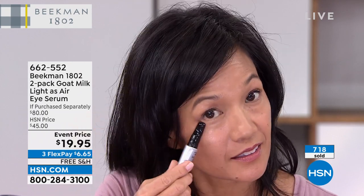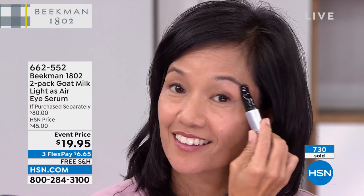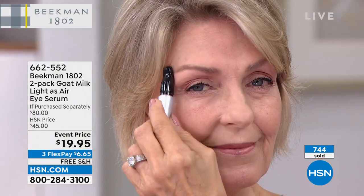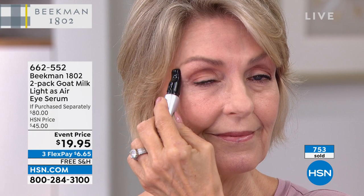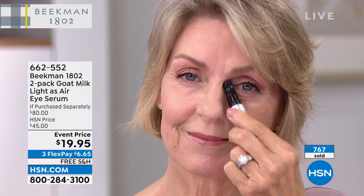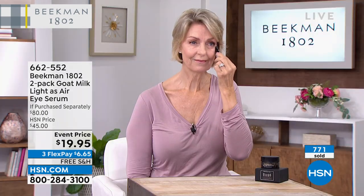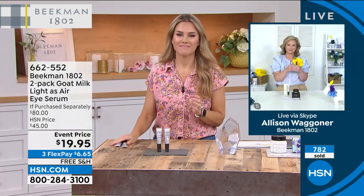A lot of times when you're talking about illuminating and lifting up the eyes, look, we don't have to add weird ingredients and bad chemicals when we're talking about colostrum, when we're talking about chicory root, when we're talking about amazing bioactives that work with your skin. That's what's important here. And if you love the soap, you're gonna love what we do for the skin.